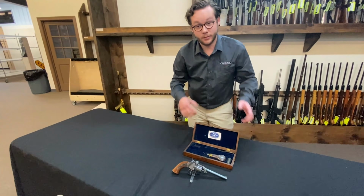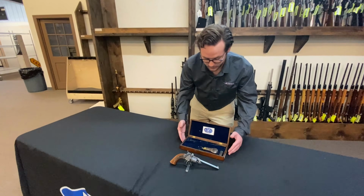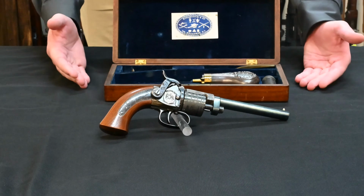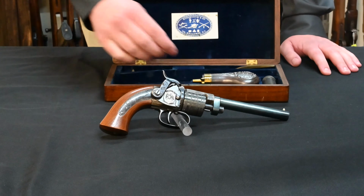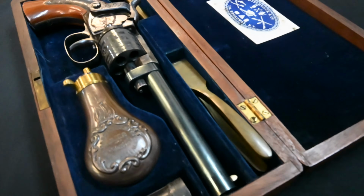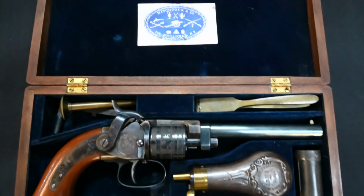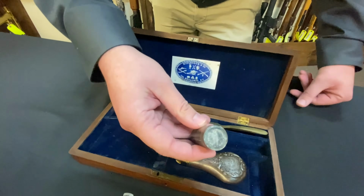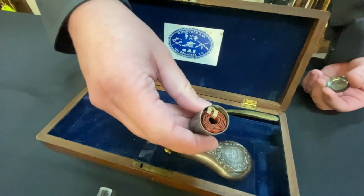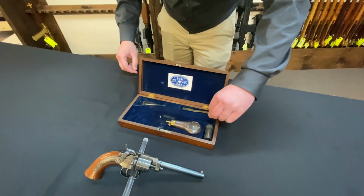Also, another interesting thing about this revolver is it comes with a fitted case with all the original accessories. Like for instance, you've got your powder flask there. It's labeled Massachusetts Arms Company. You've got, this is my personal favorite accessory it comes with, an original tin of Maynard tape priming rolls. And that is very, very special. You don't see that very often.